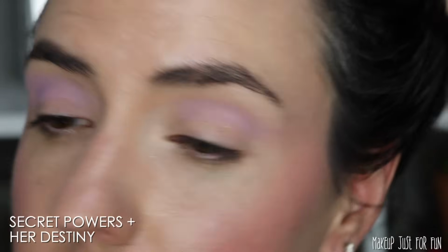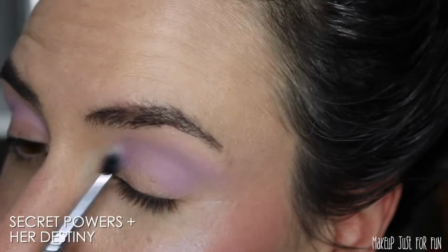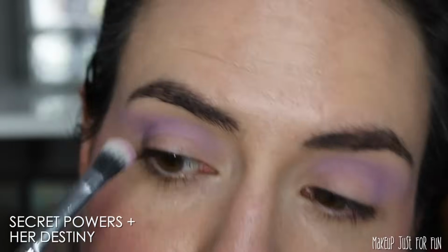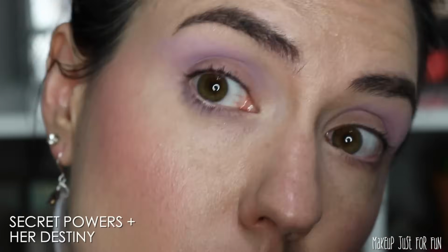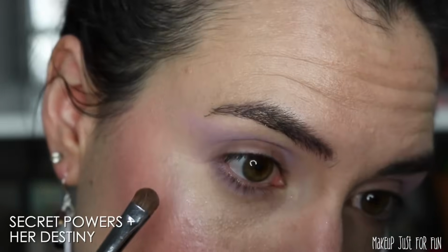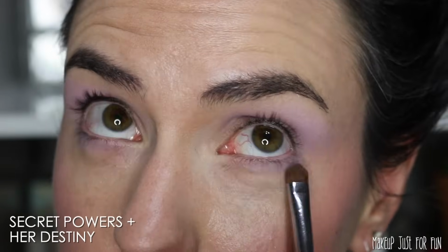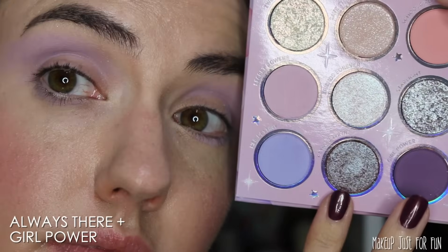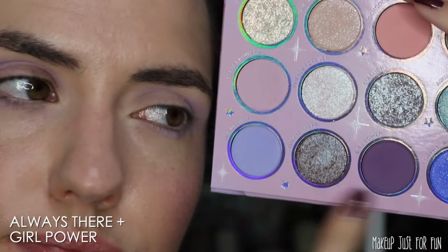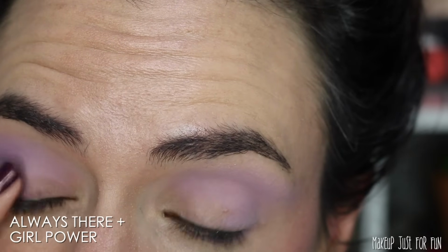And I'm going to be honest with you, I'm very impressed by the pigmentation, the blendability. The payoff that I was able to get on my eyelids with these soft pastel-y shades was above and beyond what I expected. I've had a lot of disappointing, streaky, chalky, barely there pastel eyeshadow experiences, and even within the ColourPop brand that has been my experience quite often. But these shadows really worked for me, and I think that they look beautiful on the lids.